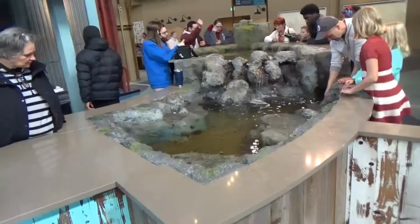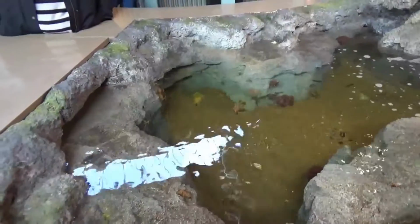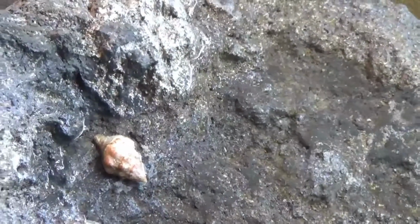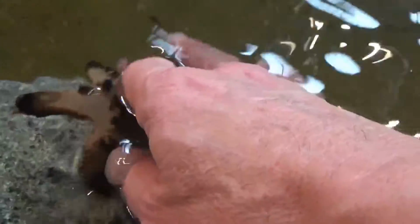This one is a hands-on exhibit. She said you can touch anything that's in here. There's urchins, shrimp, starfish, decorator crab over there. Everything in here is alive and real. You can touch anything. Yeah, you can touch anything you see. Just very gentle, two fingers, and please don't pick anyone up or move them. Yeah, me too. I was just saying you can touch it. Hard and weird. In the water.